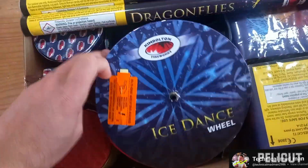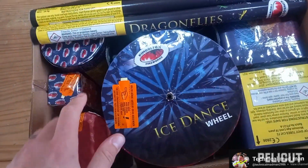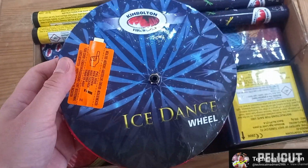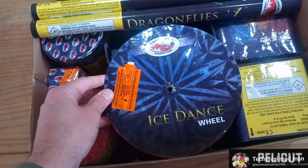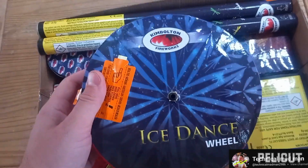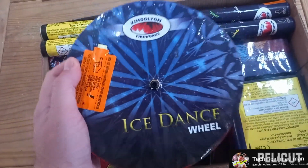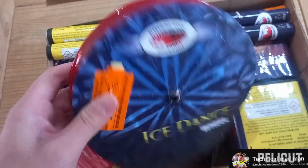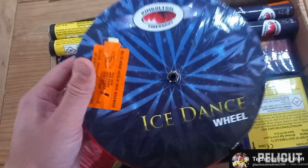And Catherine wheels in general, there's a horrible history behind these Catherine wheels here in Europe. Torture, murder, mayhem. Guys, if you don't believe me, click one of my old videos I did on the Catherine wheel, and you'll be surprised, because there's a bloody, torturous, horrible past behind the invention of the firework Catherine wheel.